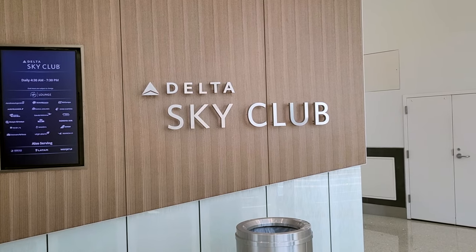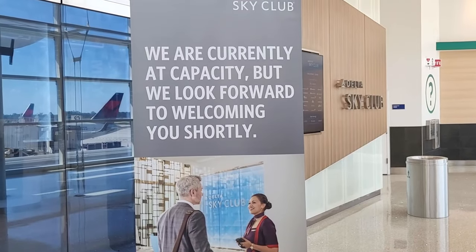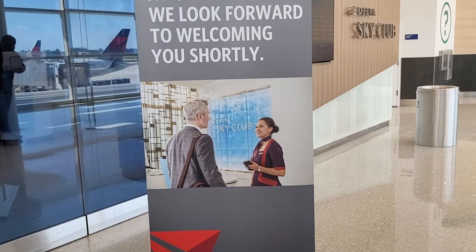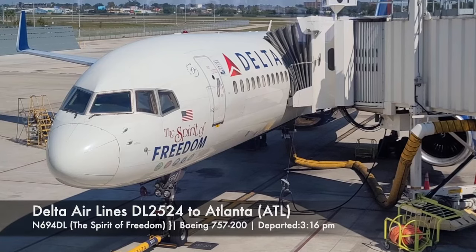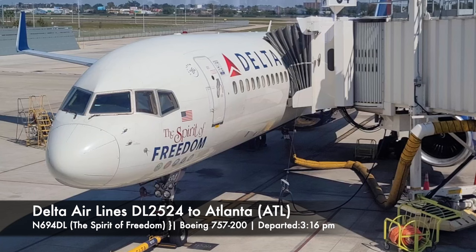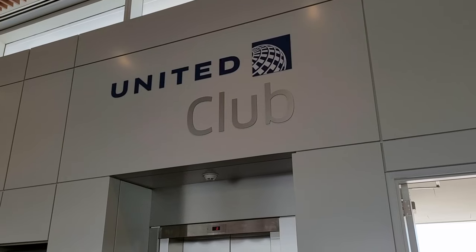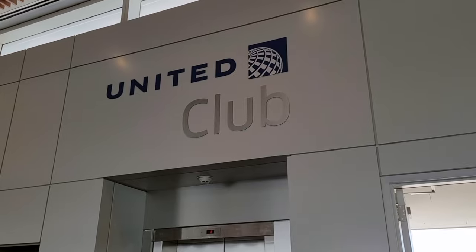I don't know, maybe you need to say a prayer to enter the Delta Sky Club. Here in New Orleans, there's a sign out front telling passengers the lounge is at capacity. Here's a little plane spotting in New Orleans for you, thanks to the nice big windows. Unlike the Sky Club with the sign saying it's full, the United Club has some room.